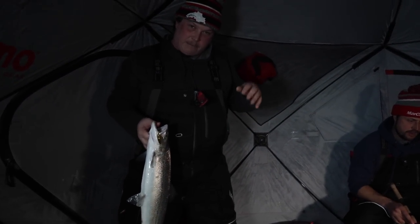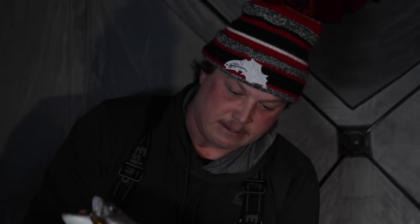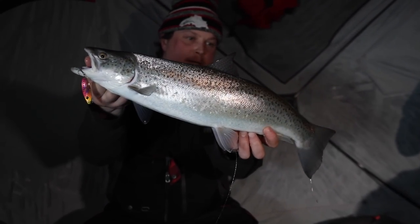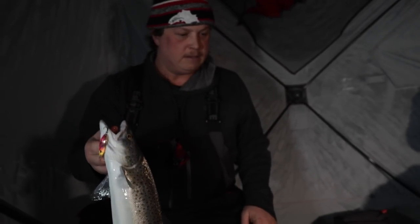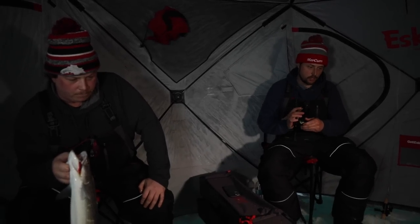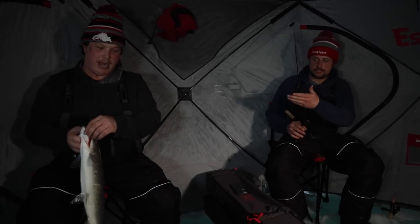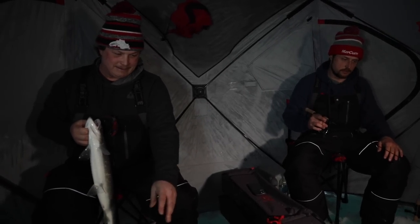We had a couple smaller ones coming up earlier, and then we saw that this one was a lot bigger mark, and he chased me all the way to 10 feet and finally hit it. You can just tell the mark on our MX-7s here was significantly different than what that perch looked like earlier. Browns have square tails, so they swim super fast.